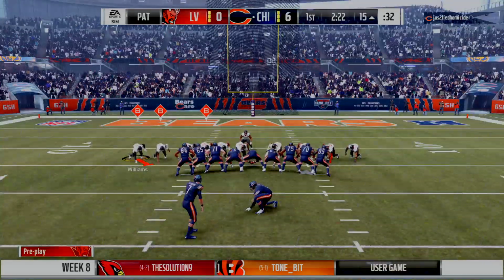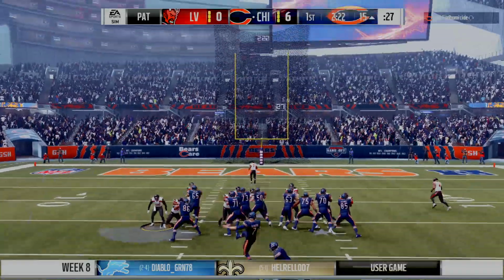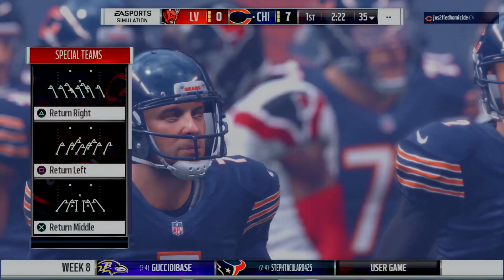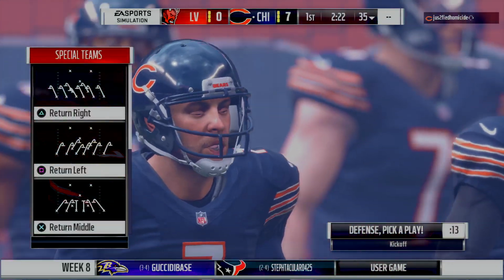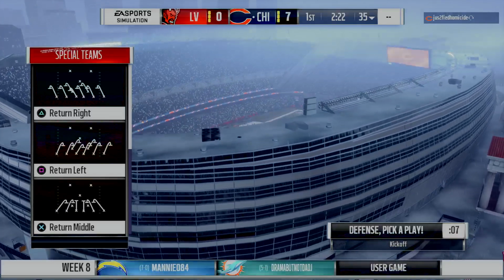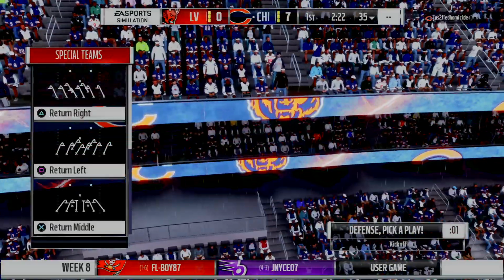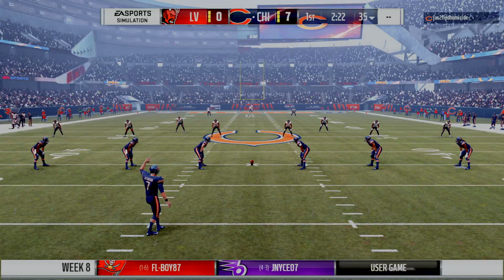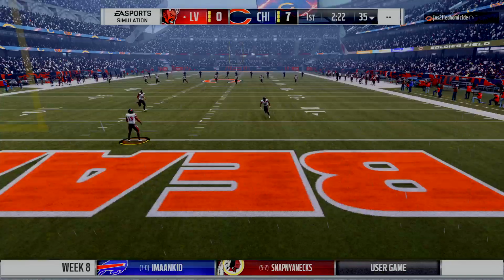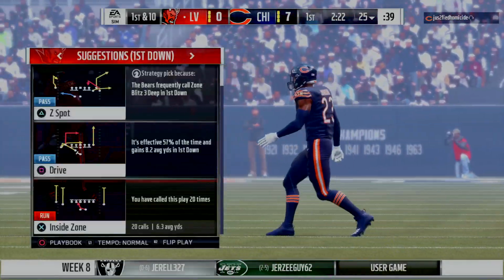Here's Chandler Catanzaro for the extra point. Footing always a concern, but the extra point's up and good. And that makes the score 7-0. Catanzaro out now as he'll kick this one away. And this will not be returnable. It's out of the back of the end zone for a touchback.